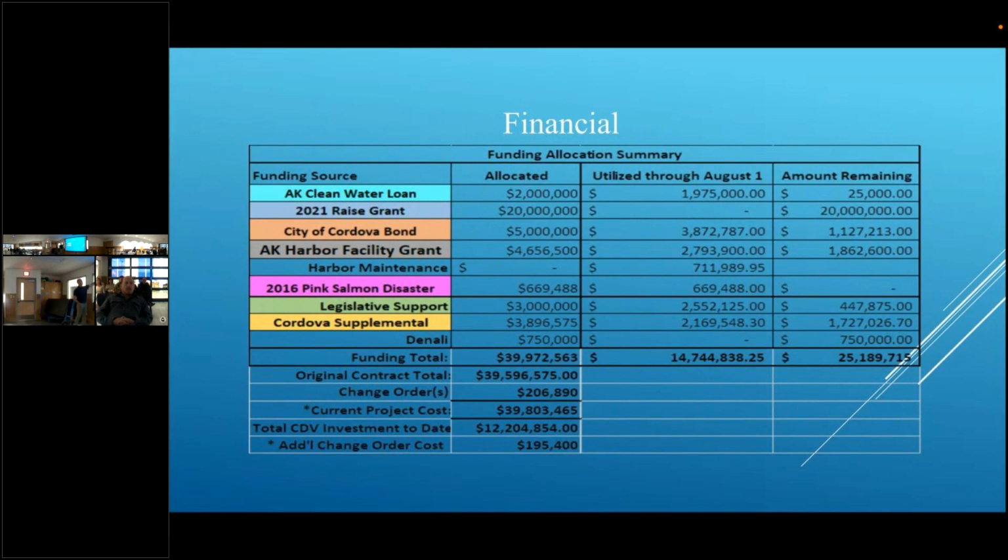Here's our different funding sources. The clean water loan, like we talked about, and the creosote piles RAISE grant, that's the lion's share. City of Cordova bond, harbor facility grant. It's a $5 million grant, but they take tax out to the tune of like $350,000, which is great. Harbor's paying for a lot right now. Pink salmon disaster money, legislative support, a $3 million grant. That was like a last minute one, which is great. Cordova supplemental, that's what Cordova's kicking in in addition to the bond and other monies. And then we just got a grant from the Denali Foundation for $750,000. And so there we are. Those are our numbers. We have some change orders to add some finger floats to the tune of $206,000, and another change order for $200,000 for electrical appliances.